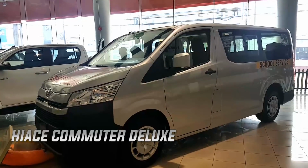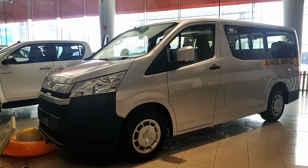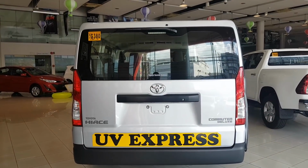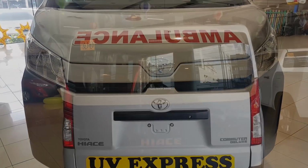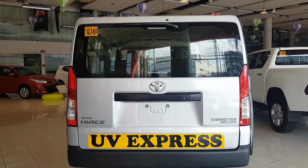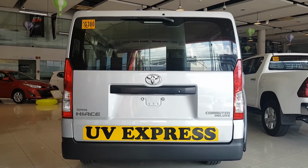This is the 2019 Hiace Commuter Deluxe. You can see a couple of markings on this unit. UV Express, school service, ambulance. The base model Hiace is one of the most popular vans in commercial transportation, so this unit will probably end up wearing one of these markings.